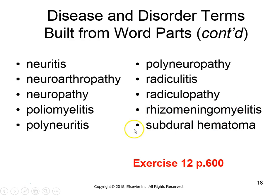One that you might have heard a lot just in medical shows or whatever, subdural hematoma. So this means below the dura mater is what subdural means. And then literally, this means a tumor of the blood. But it's a little weird because it's not actually a tumor of the blood. It basically means that there's a pool of blood.